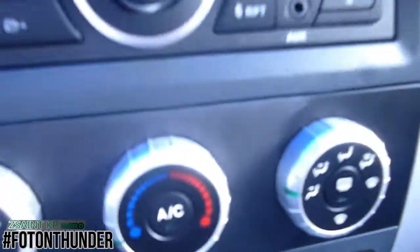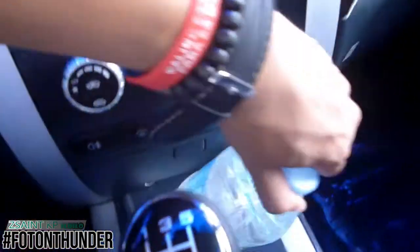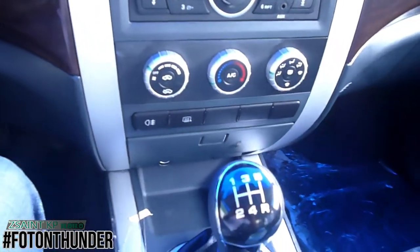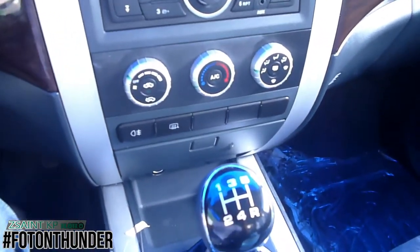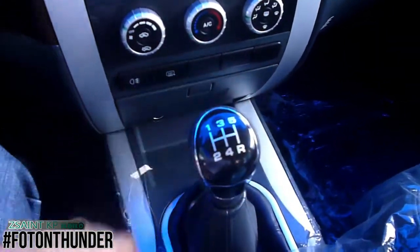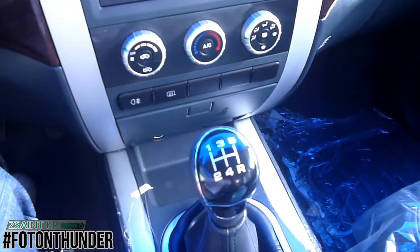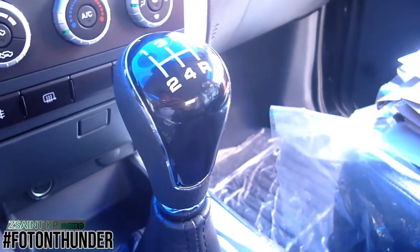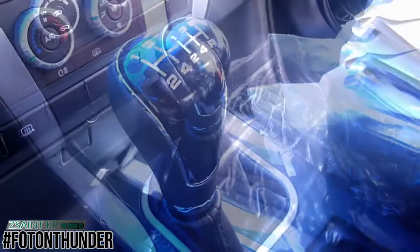Storage area. Another storage area with your power outlet. This unit, as shown, is the 2017 model year, and the Thunder 2.8 4x2 does get a 5-speed manual transmission. To put it into reverse, just push the lever all the way to the right and down.